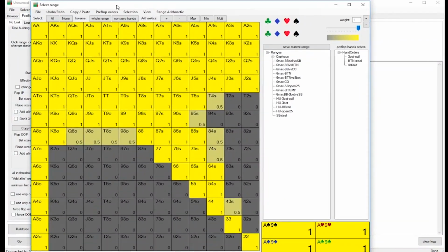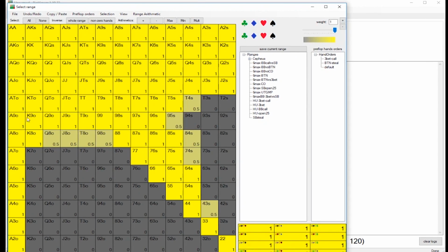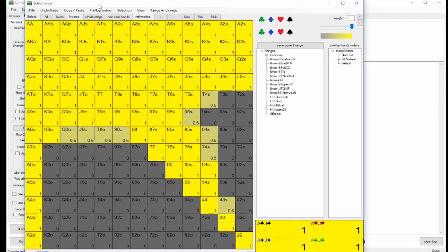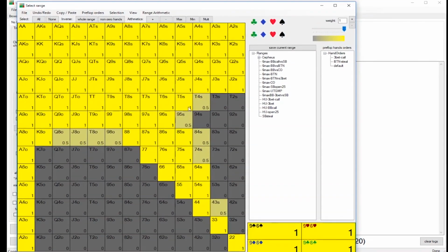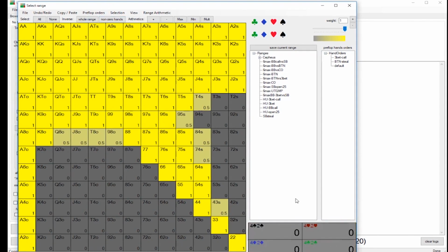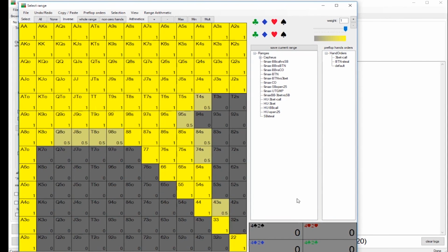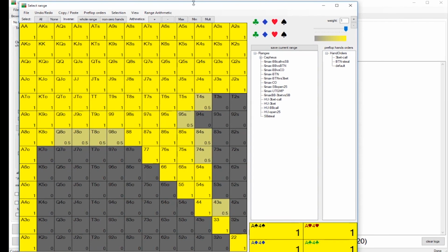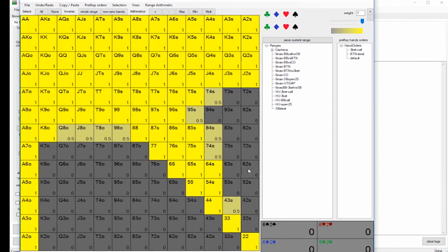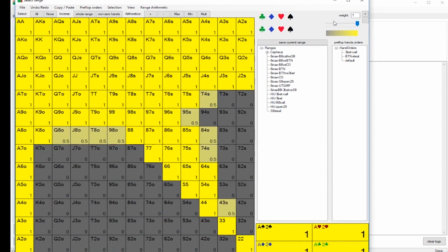The range that I assign him is somewhere between 44 and 47%. It's very hard to say, but especially as a recreational player, he might not be aware of how wide he should be opening the button. I mean, he might be a regular player. I don't really know him, so I assume he might be a recreational. But I think this range is very realistic. Might be tighter, might be looser, but I think he will take advantage of his big stack.